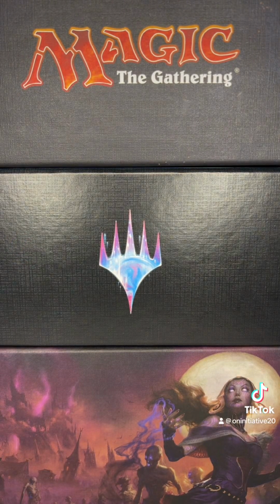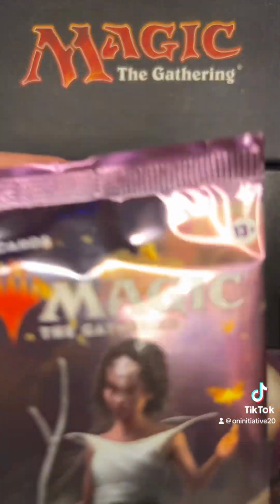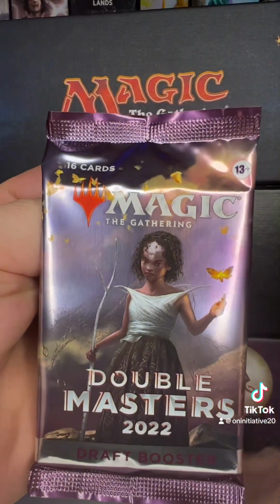So I got a couple of different announcements today, and what better way to go on with those announcements than to crack a bunch of packs. So first off, opening some Double Masters.